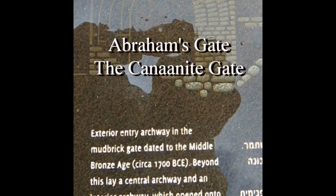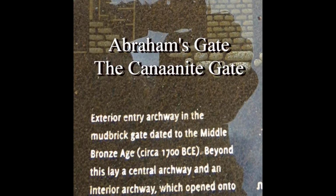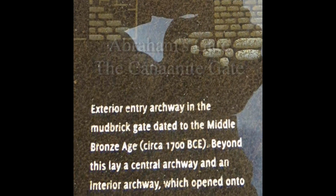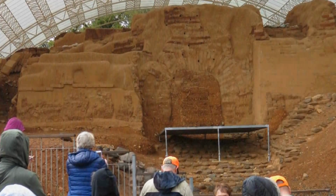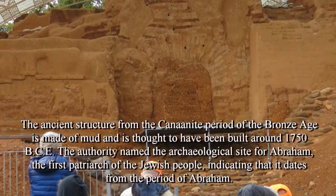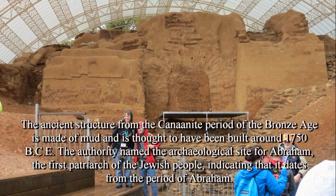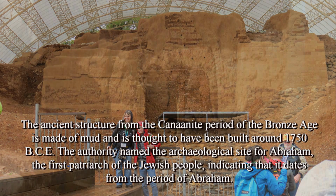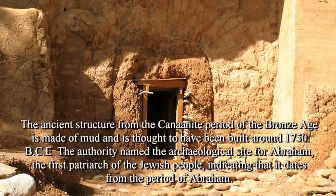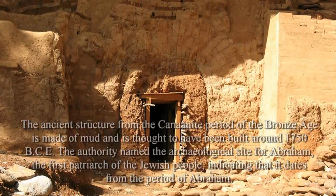Abraham's Gate, or the Canaanite Gate. The ancient structure from the Canaanite period of the Bronze Age is made of mud and is thought to have been built around 1750 BCE. The authority named the archaeological site for Abraham, the first patriarch of the Jewish people, indicating that it dates from the period of Abraham.